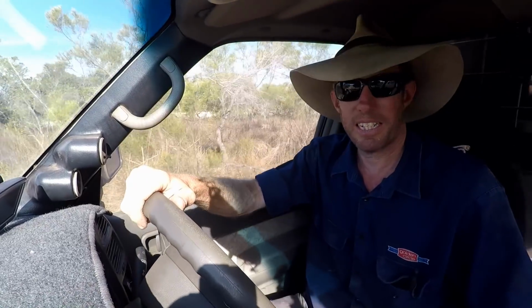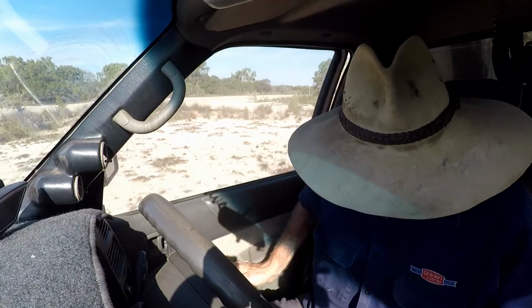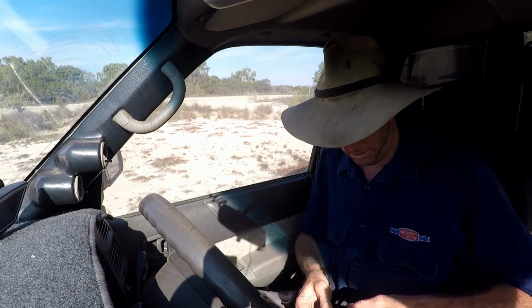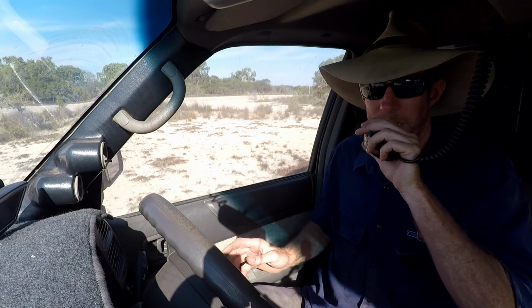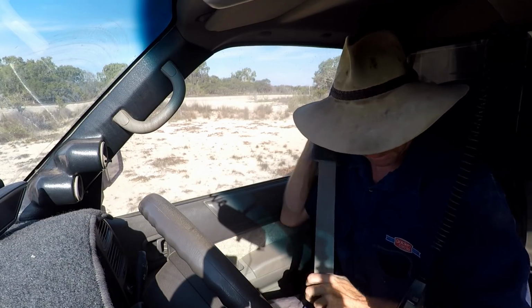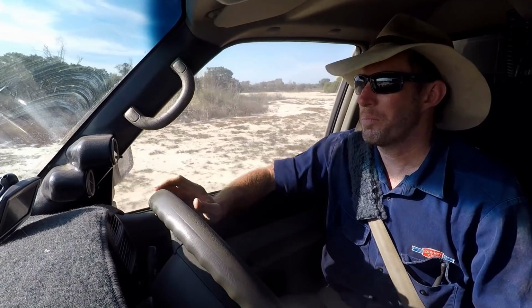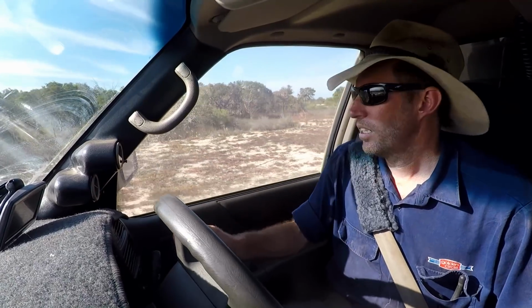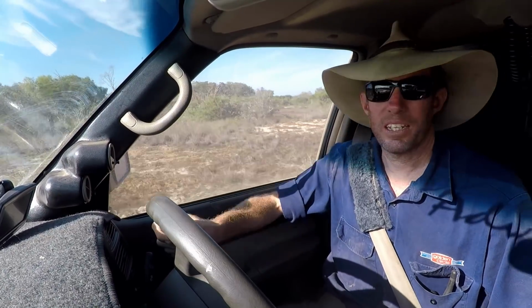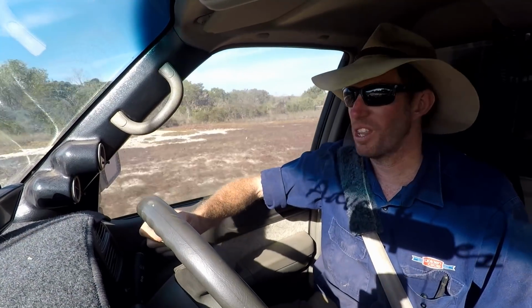Into a big hole, now we have to get the max tracks out. That would have been drastic. Didn't help when you were dragging diffs and water tanks and everything? No, she was down a bit. Now the tyre pressure's down to my normal beach pressures. Should mean that anything else we get onto, any other soft stuff, it'll just sit on top. It won't bury it in the first place.